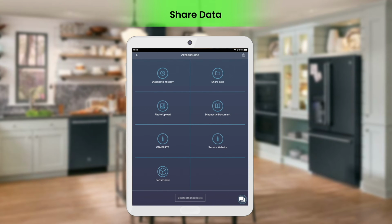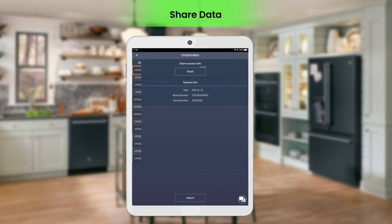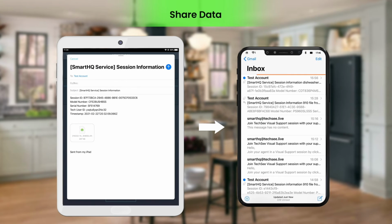Every time SmartHQ service interacts with an appliance for troubleshooting, the session data is stored on the mobile device. Click Share Data to view a list of available troubleshooting sessions executed previously. Select the required session that you want to share. Click on the email option and then click Send to share the session details with another technician.